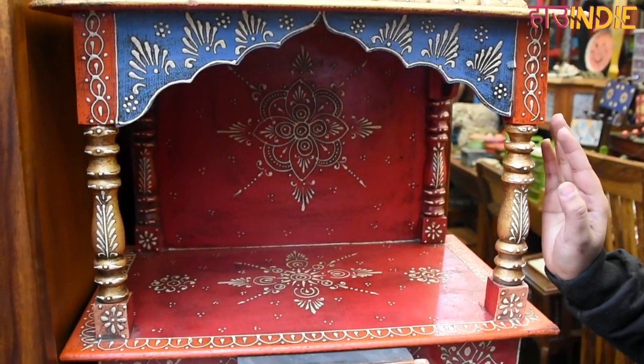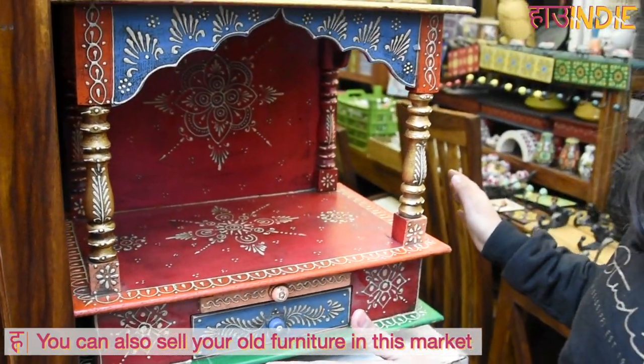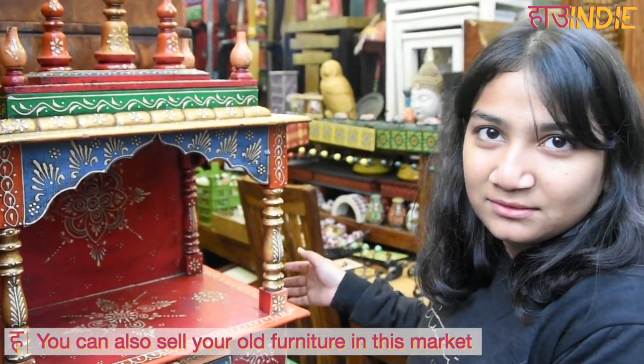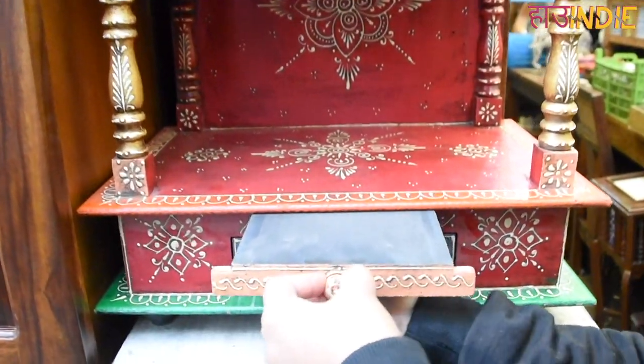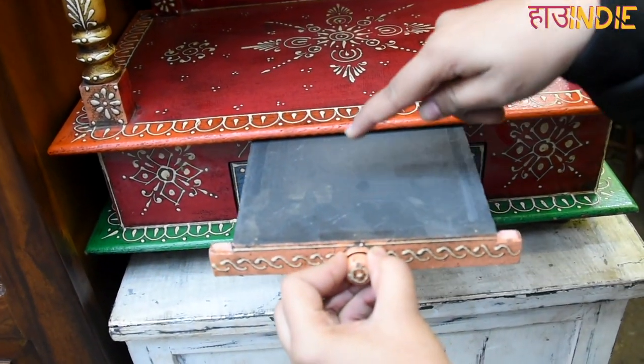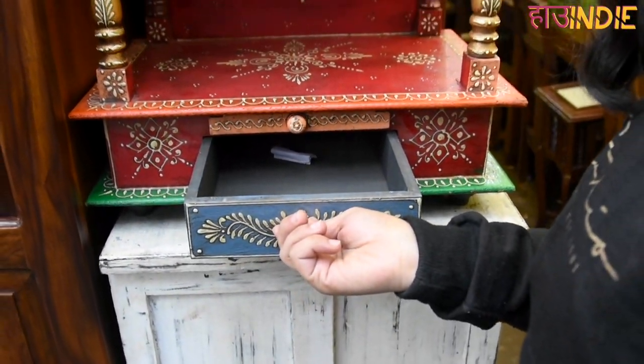This is a huge mandir, so you can maybe put it on a table. A lot of space for Bhagwanji and two drawers. You can put your diya here, and this is for the stuff you need to do your puja.